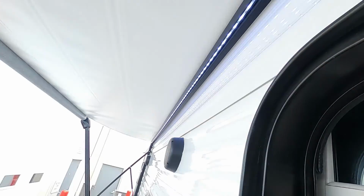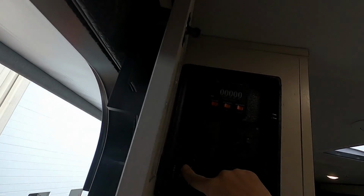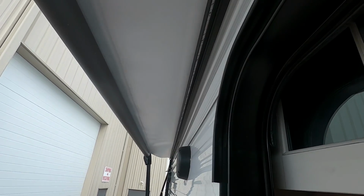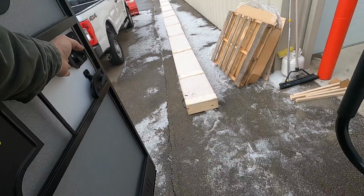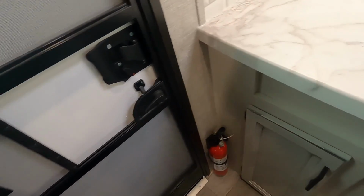Again, this lighting, first one would be your awning light. The other would be interior. Get your awning back in here and continue the tour. We call these slam locks for a reason. They work best if you kind of slam them.